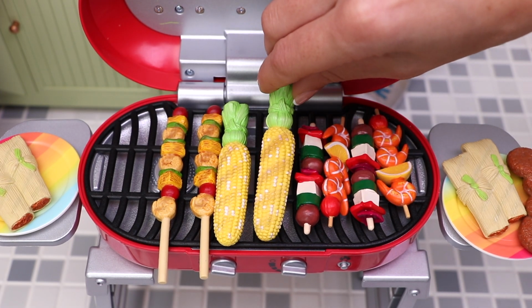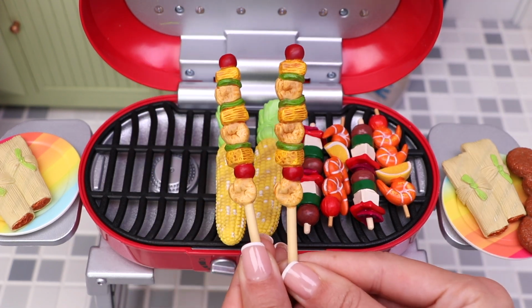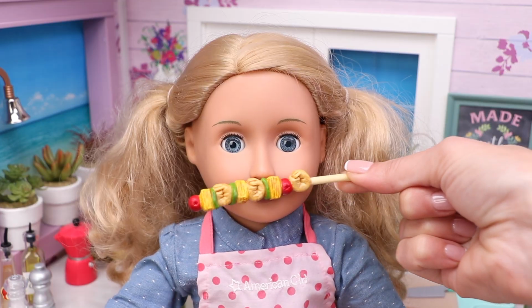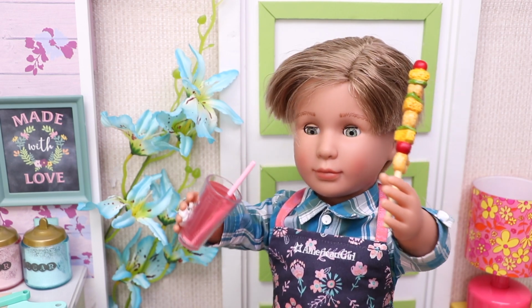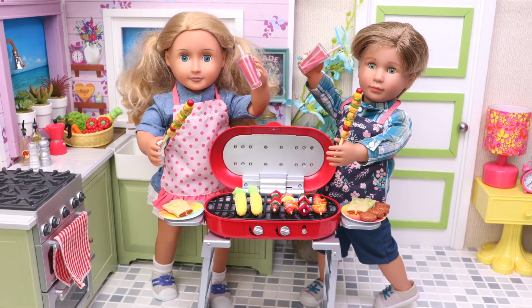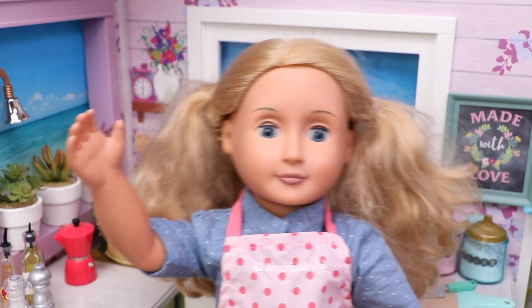Oh, this corn cup looks so tasty! And these kebabs? Come on, let's try them! Megan, everything is so delicious. That's right. Kids, don't forget that doing things together, it's always more fun.